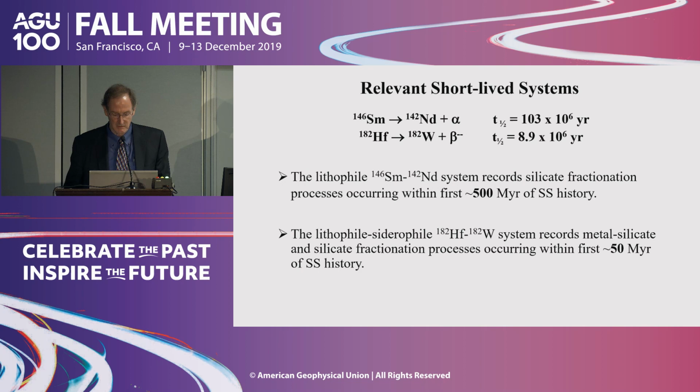The two relevant short-lived systems that I'll be talking about here are the decay of samarium-146 to neodymium-142, a system that has a half-life of about 100 million years, and the system hafnium-182 decaying to tungsten-182 with a half-life of about 9 million years. In the case of samarium-neodymium, these are two elements that are sited essentially exclusively in the silicate earth. In the case of hafnium-tungsten, hafnium is a lithophile element, so all of it is in the silicate earth, but about 90% of tungsten is sitting in the core. It's a moderately siderophile element.